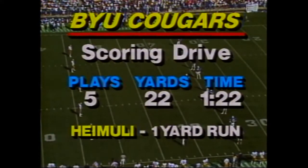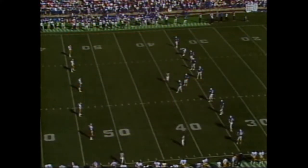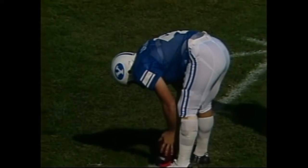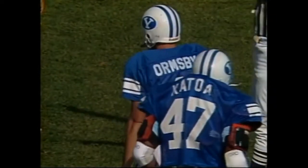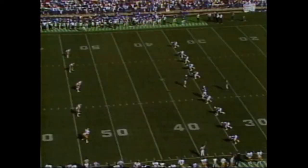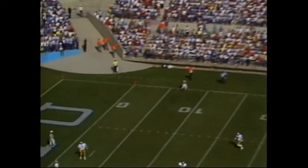Mark Ormsby to kick off for BYU, and he's done an excellent job for the Cougars today. He's teeing it up now to kick off. Former rugby player at BYU, an All-American rugby player. Let's see, he's perfect today, Jay, isn't he, on his kickoffs? He's got everyone into the end zone. They ran the first one back. This one is right at the goal line, so they'll run it back.